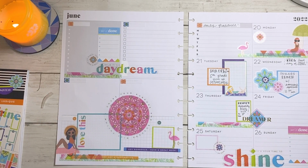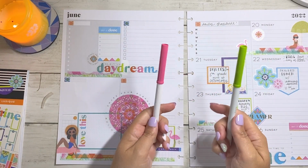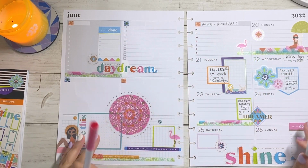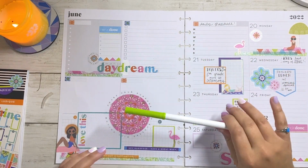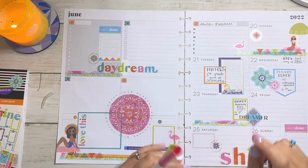So I think this is looking really good. I don't think I need much else. So I picked out these two Crayola markers. This is like a bright pink, and then this bright highlighter almost looking green. So I am gonna go in and write first day of summer here.